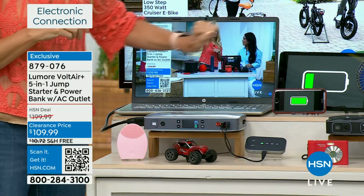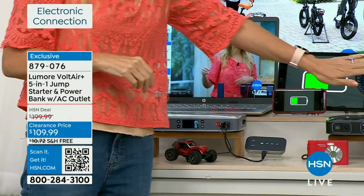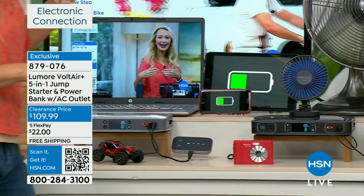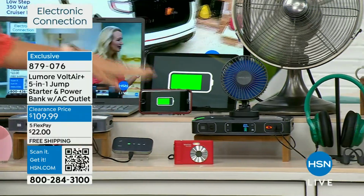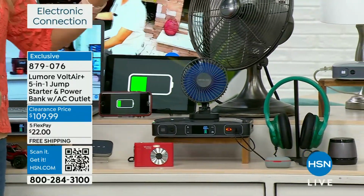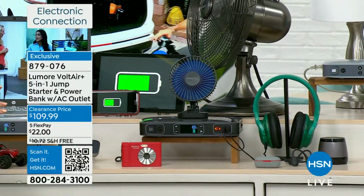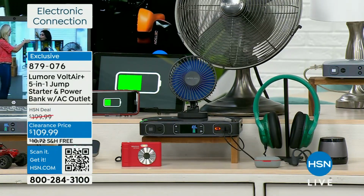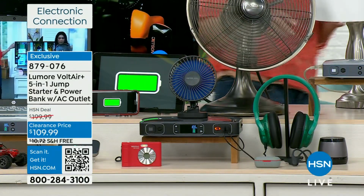It could be, of course, your phones, your tablets. It could be running a fan. Look at this little portable fan. This is one of the ones that I used during our power outage so we didn't melt in our house with no power. Charging your cameras, your earbuds, your headphones, your speakers, anything that you have in your life, you're gonna be able to either power or charge with your Lumore. This thing is so powerful, it really does it all.